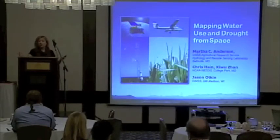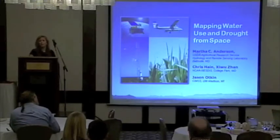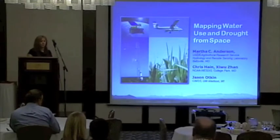We've done most of this drought work at coarse spatial scales, so I'll be talking about a larger scale than Landsat, but the uses for this type of application, I think, become even more critical at the Landsat scale, when you can look at stress in individual fields.